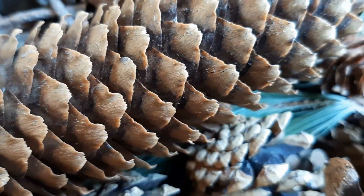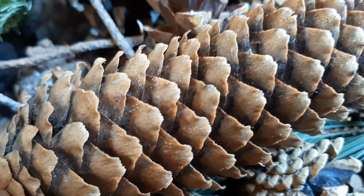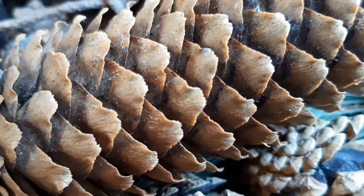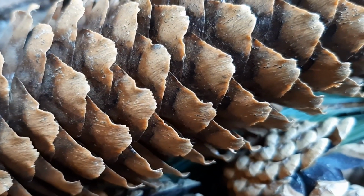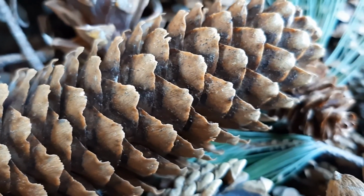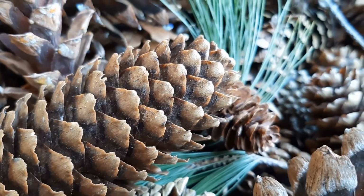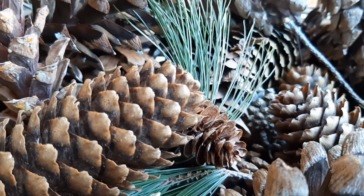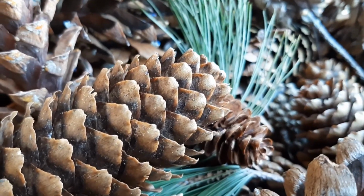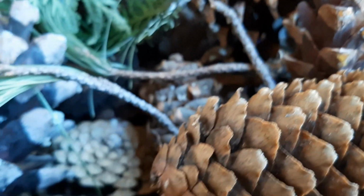So if you do collect pine cones that are lying underneath a tree, you're not harming the tree. The tree's done with them. The seeds have fallen out once the scales are open. Maybe some of the seeds have been eaten by birds or squirrels or raccoons. And hopefully some of the seeds have fallen onto good soil to grow new spruce trees and cedar trees and pine trees and fir trees.